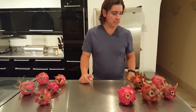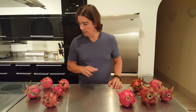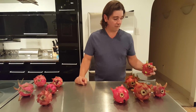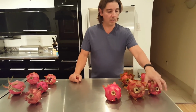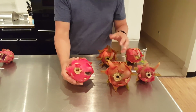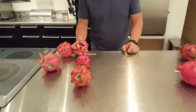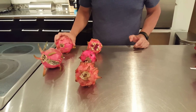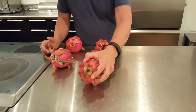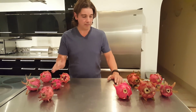For demonstration purposes, we have things sorted out here with purple, pink, white, and red flesh. Starting off, we have a Physical Graffiti, a Cosmic Charlie, a Purple Haze, a Delight, a Halley's Comet. Over on this side, we have a Makasupa, Thai Dragon, Vietnamese White, Pink Panther, and Hylocereus costaricensis. Once again, we have the purple, pink, white, and red.